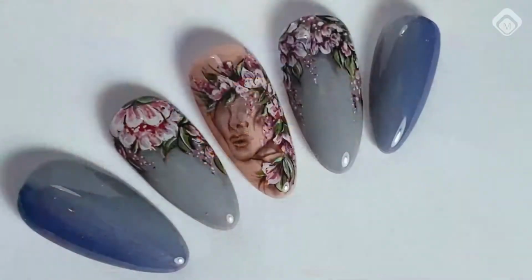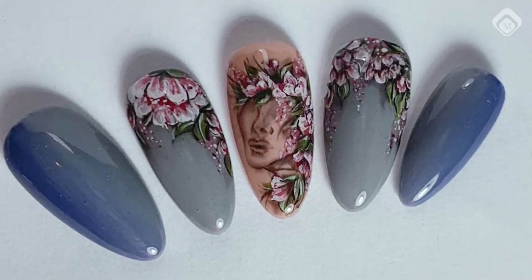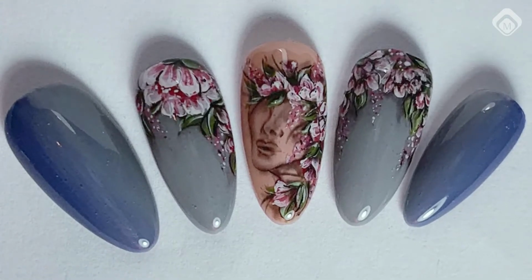So we have another demo waiting for you. And this one is from Mette. Mette from Denmark. And she's going to show us how she made this face. A flowery face. This is kind of a tattoo style that you see a lot in the tattoo scene, with so many different styles. Let's find out how she did it.